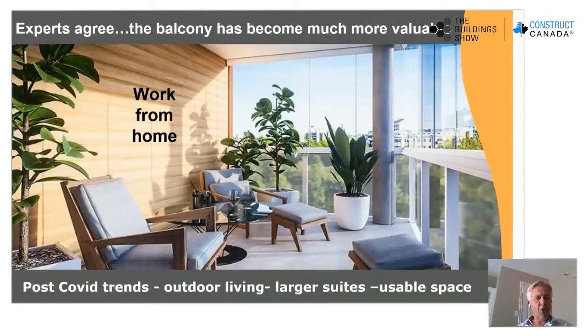And especially when you're working from home now during this post-COVID era, having larger exterior space is a positive. Even if they're working at home in an office, those that are also at home because of COVID can go to the balcony and play. There are many videos online of kids playing out on the balconies. And, you know, with the at-home requirements and mandates and lockdowns, this has become a very positive aspect of having enclosures on balconies.